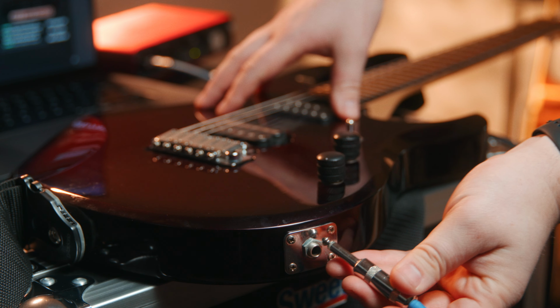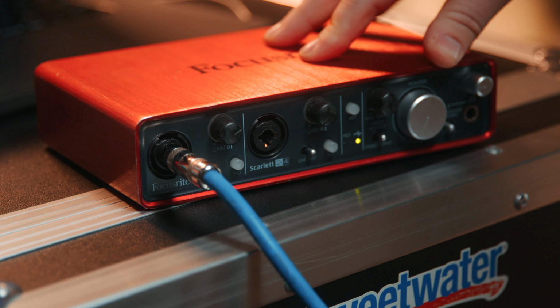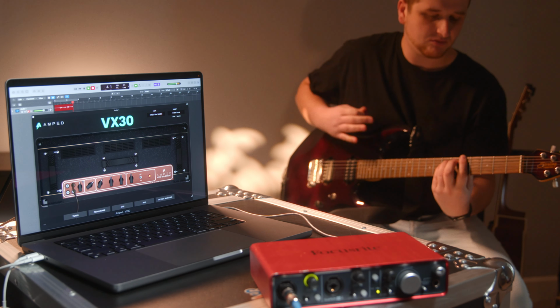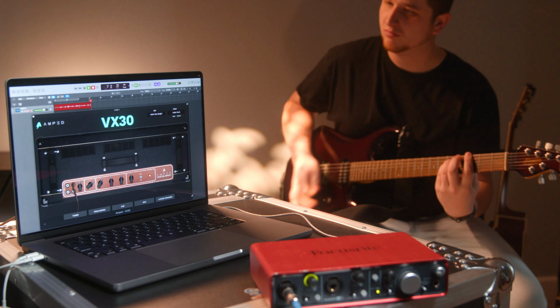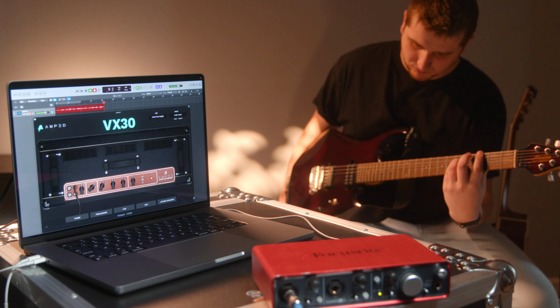So this is an electric guitar plugged straight in direct to the audio interface and then run through the Amped VX30 amp sim. I think that sounds a lot like an actual AC30.